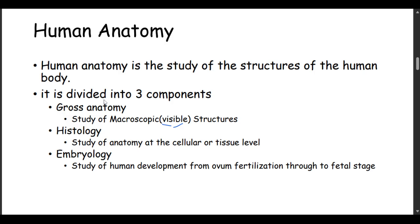For histology, you are dealing with the study of anatomy at the cellular or the tissue levels. Those microscopic sub-levels, that's where you're dealing with histology. Topics fall under gross anatomy or histology depending on the topic. They won't really tell you that now you're learning about gross anatomy; you just see that this is the gross aspect and this is the histological aspect of something. And the embryological aspect is where you're talking about human development from ovum fertilization all the way through to the fetal stage, up to the time of parturition, of course, that is during birth.